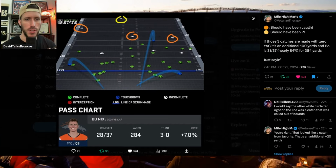I think this should be pretty interesting. So, 28 of 37, that's like 75% completion against the Carolina Panthers. And as Mario's pointing out, you see these throws downfield that were incomplete. You could put one on probably being pass interference. The other ones were drops. One by Lil Jordan Humphrey. One by Troy Franklin down the sideline on the left there for about 40 yards. And then the one in the middle was just Marvin Mims, man, just loafing on that route there at the end of the first half.